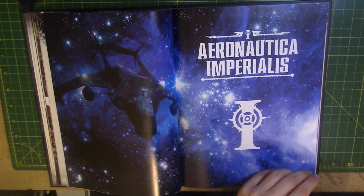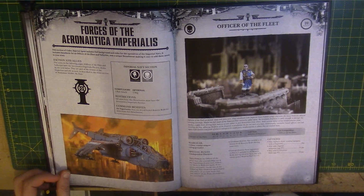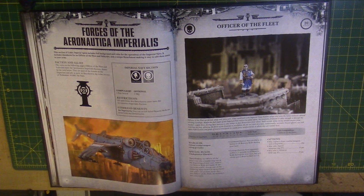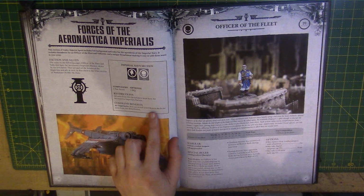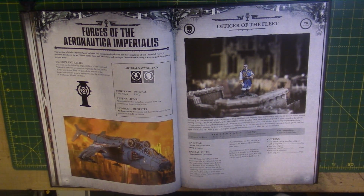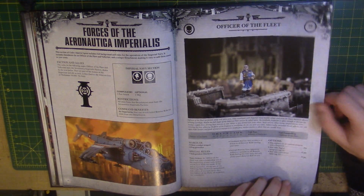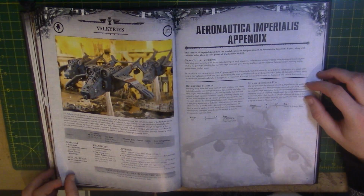Next we have AERONAUTICA Imperialis. So it's a compulsory fast attack choice and an optional HQ choice. And the command benefit is you may reroll failed reserve rolls. It's interesting because you get an officer of the fleet, fair enough, he's only 20 points. And then you can take Valkyries.